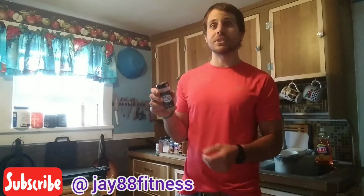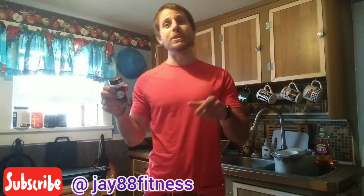At number 10, it's lemon pepper seasoning. This stuff's pretty good. What I like to do when I use lemon pepper seasoning is put a little lemon juice on the chicken along with it. A little lemon pepper seasoning, it is pretty good.